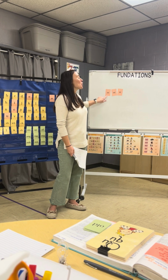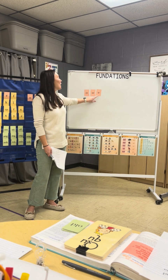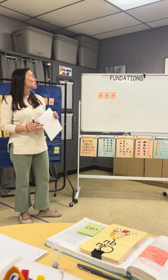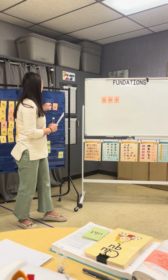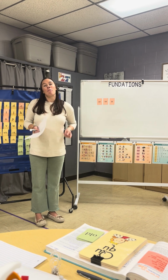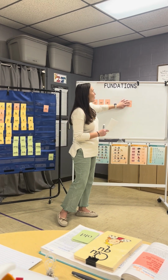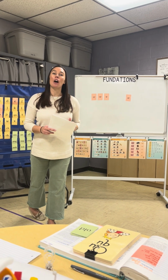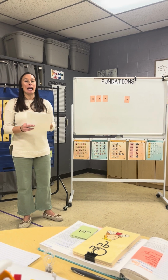Check your paper and make sure you have ER, UR, IR. Those are all the letters that make the sound. Okay? Your next one was R. What letters make the R sound? You should have written AR because AR is an R-controlled vowel that makes the R sound.